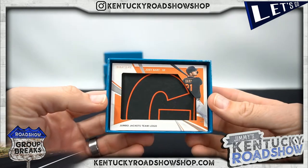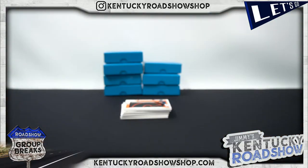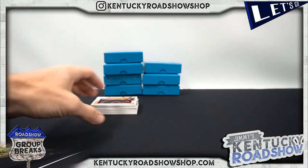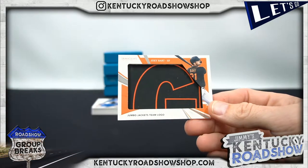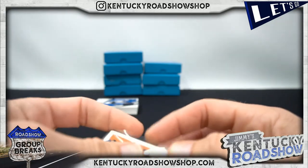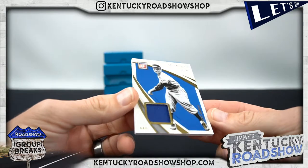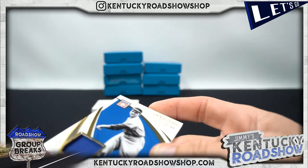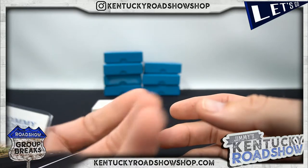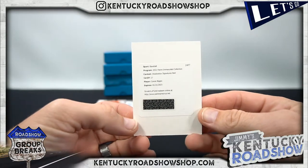Ooh, look at that. Jumbo Jackets team logo. Joey Bart. Giants are on the board. Weebo. It's a cool card. Brooklyn, Tommy Lasorda to 49. Dodgers. Redemption, Kevin Biggio Shadowbox Signatures Red.